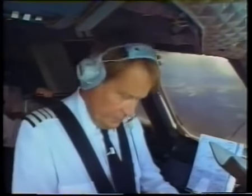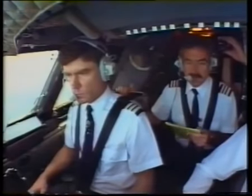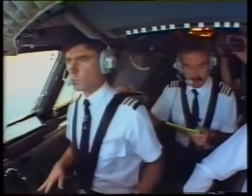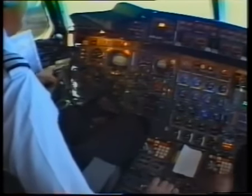Have the gear down, please. Speed's okay. 4 greens. Okay, gear checks, 4 greens. Nose is down, a green. Brakes checked, they're normal. Okay, landing check is complete. Thank you very much. Auto throttles in on the glide slope, on the localizer. Glide slope and localizer are the two radio beams informing the pilot about his height and position relative to the ideal runway approach. Thank you.